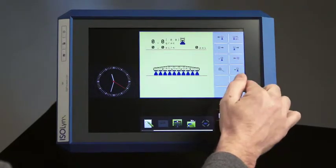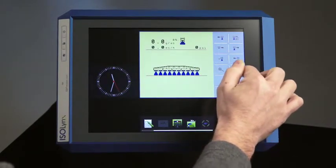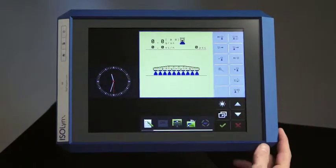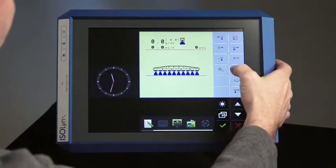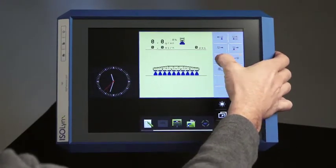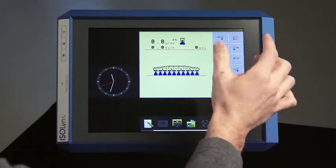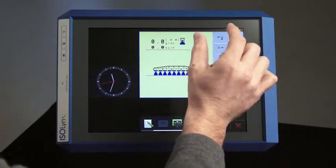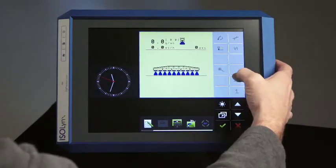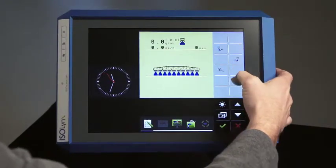And plus minus that, so 100% gives you your different rates, if you want to increase or decrease. See, right here, increase or decrease by whatever your setting is. It goes off of that value and changes with the percentage. Let's go over here. If you had a corner nozzle, you can turn them on and off.